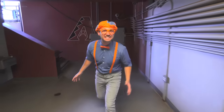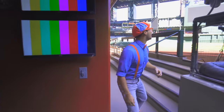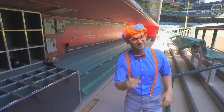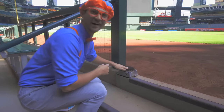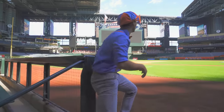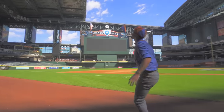Ooh, I am so excited! Watch your step. Whoa! Hey, check it out! This is the dugout. This is where players hang out before it's their turn. You have to wait your turn. Whoa! Look! Let's clean off our shoes. Okay, come on. Whoa! Look at this place!